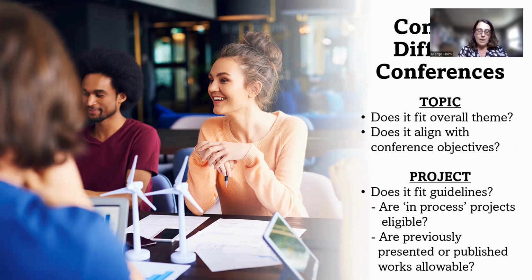So let's first talk about the topic. As you're reading the call for abstracts, you want to determine whether or not your topic fits the theme and the objectives of the conference. Sometimes conferences are very general for research, EBP, performance improvement work. Sometimes conferences really have a particular topic of interest, such as health equity or social determinants of health. Again, you want to understand how your work fits the objectives of what the conference is hoping to showcase.